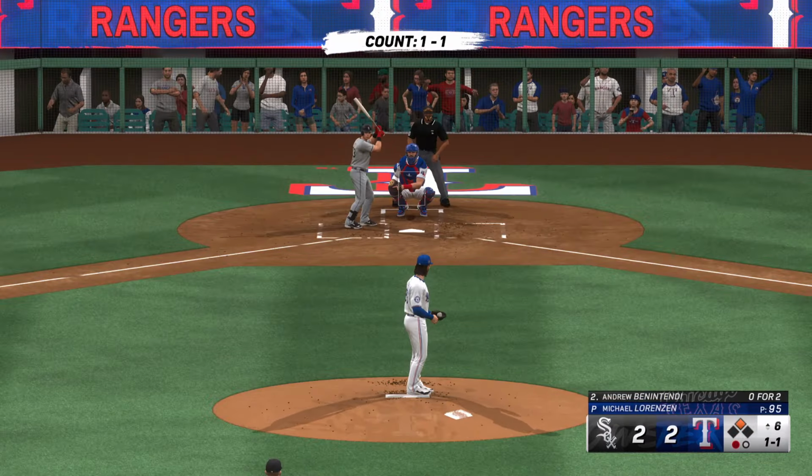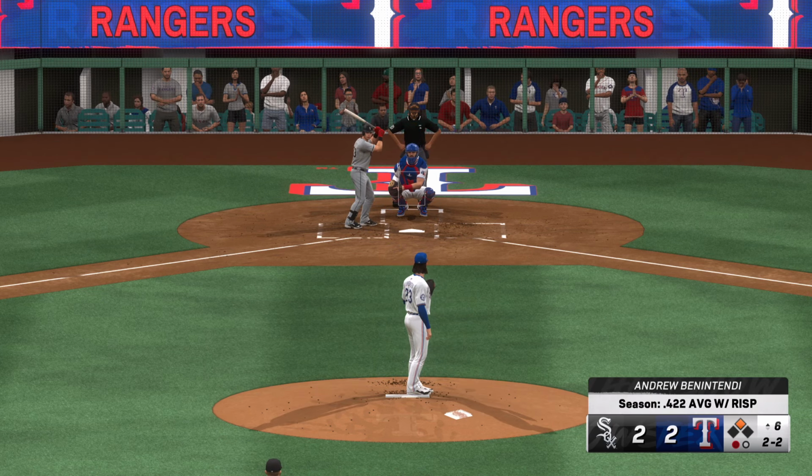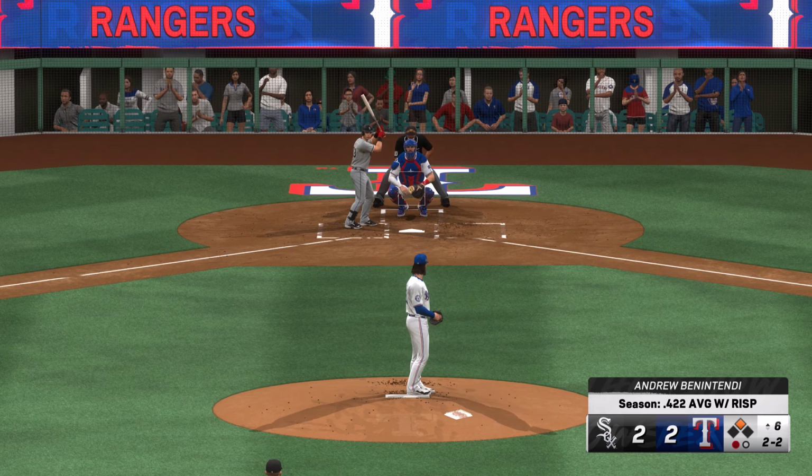Benintendi to the plate. Man at second. Foul back our way, and that's out of play. And a ball evens the count. That's a really good take. A swing and a soft liner. Puts it away for the out.